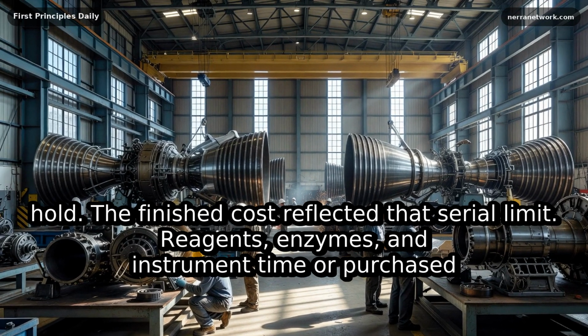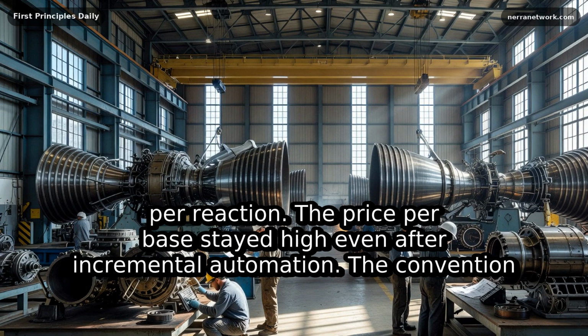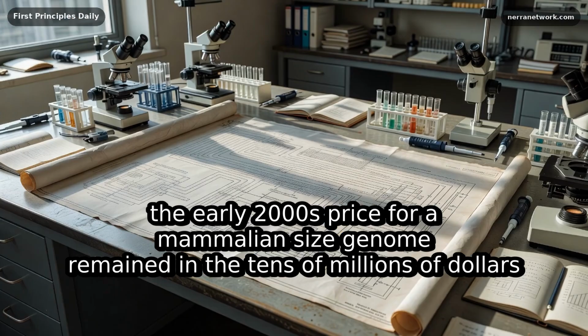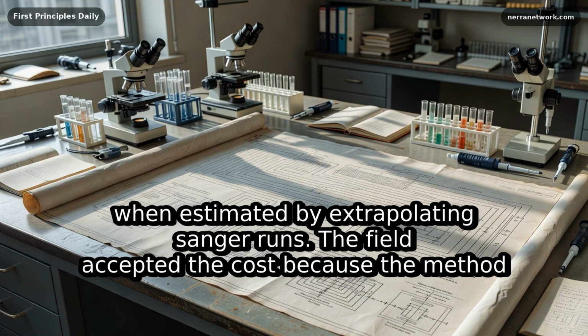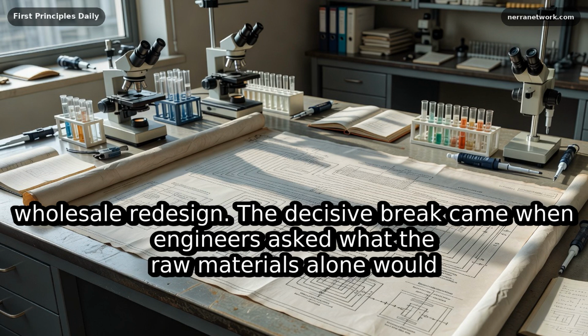Reagents, enzymes, and instrument time were purchased per reaction. The price per base stayed high even after incremental automation. The convention felt natural because every prior molecular biology workflow had also been serial. Nobody questioned whether the physics of DNA itself demanded one molecule at a time. As a result, the early 2000s price for a mammalian-sized genome remained in the tens of millions of dollars when estimated by extrapolating Sanger runs. The field accepted the cost because the method had always worked that way. Regulatory and grant structures rewarded incremental improvements over wholesale redesign.